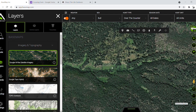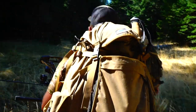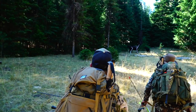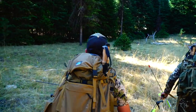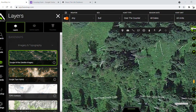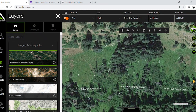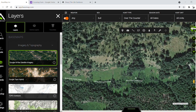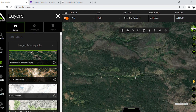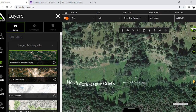When you guys go into this green stuff, that's North Fork Castle Creek, but when you zoom in on your maps and you see these dead trees laying down in here, you know that that's not covered with that big buckbrush, because sometimes that'll throw you. You'll think, oh man, that looks really, really good, and then you get in there because it's really green, and it's all buckbrush. Let me see if I can find a spot like that. Usually right next to rock outcroppings is where the buckbrush is.